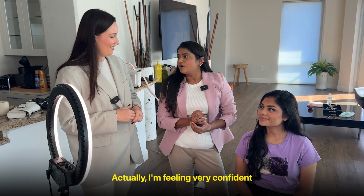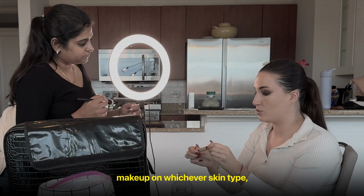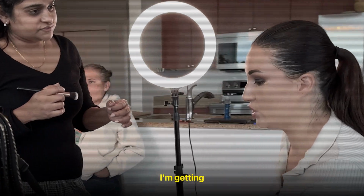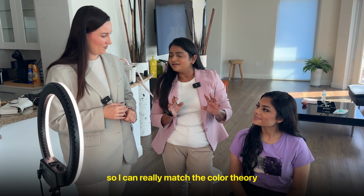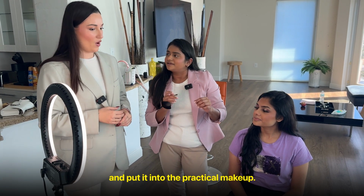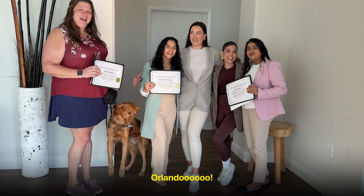Actually, I'm feeling very confident now that I can do makeup on whichever skin type, whichever color I'm getting in front of me, so I can really match the color theory, put it into the practical, and then make my own foundation, concealer.